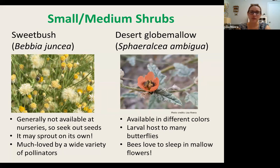This plant is a larval host plant to many butterflies. That means different types of butterflies, in their caterpillar stage, need this plant to eat to survive. Also, as this picture shows, bees just love to sleep in mallow flowers, and that definitely includes globe mallow flowers. So if you have these in your landscaping, keep an eye on that as the evening rolls around, to see if you can find any little bees sleeping in the flowers.